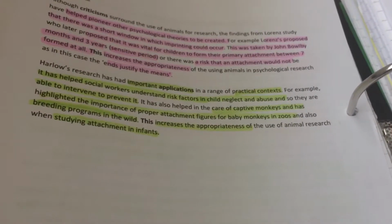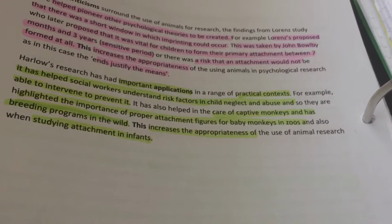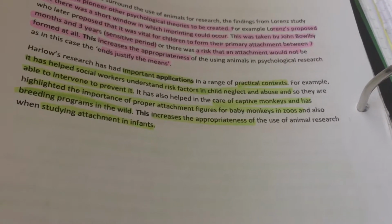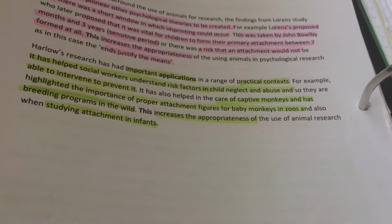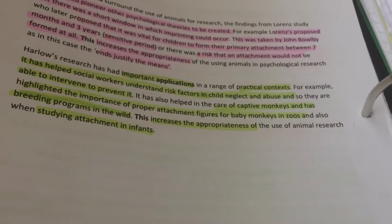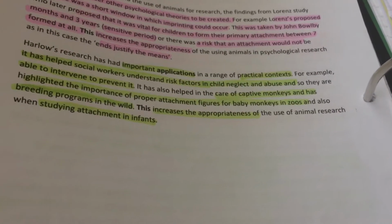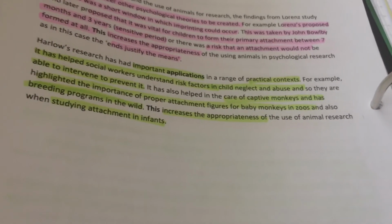Harlow's research has had important applications in a range of practical contexts. For example, it has helped social workers understand the factors in child neglect and abuse, and so they are able to intervene to prevent it. It has also helped in the care of captive monkeys and has highlighted the importance of proper attachment figures for baby monkeys in zoos. Also breeding programs in the wild. This increases the appropriateness of the use of animal research when studying attachments in infants.